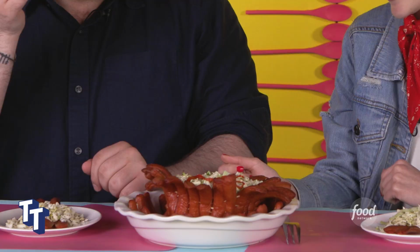This is like the thing from Stranger Things. I think before we try it, we need to break down what we think it is. Why would you ever do that to a hot dog? These are probably the most overcooked hot dogs I've ever seen in my life. I know, I love a good fried hot dog though. And then in the middle, I guess some sort of coleslaw.